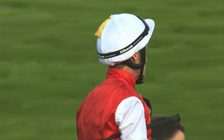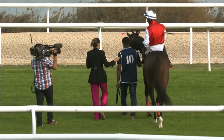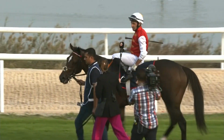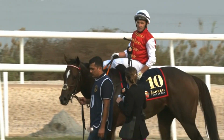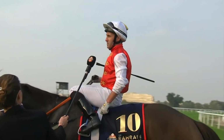It certainly is. And look, winning both these Bahrain Turf Series races, I know you're going to say it's all part of the team, but do you really feel you're riding out of your skin at the moment? Both really great aggressive rides getting the victories. Yeah, well, I wouldn't say aggressive. I'd just say keep it simple.